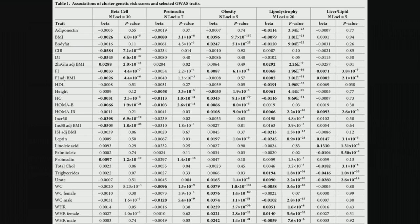Some of them are hugely statistically significant. So DI, whatever that is, contributes 0.05 units to having beta cell type of this disease at a p-value of 6.6 times 10 to the minus 37th. So it's definitely there. It's definitely an effect, but it's not a very big effect.